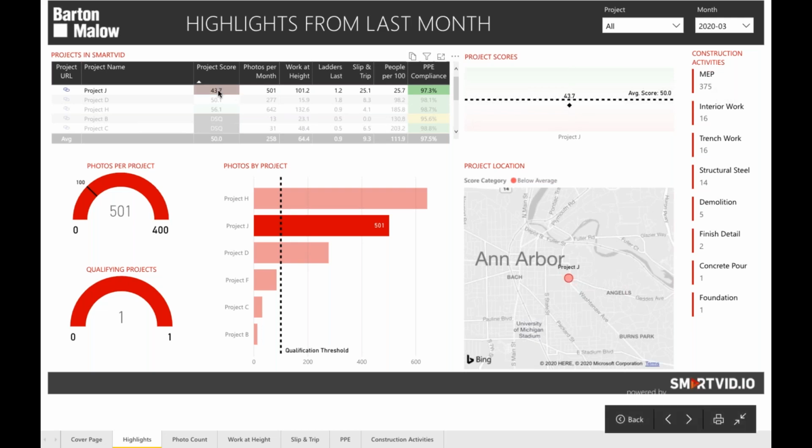But let's drill in real quick here, and let's say, all right, Project J, it's being seen as pretty risky. There's a bunch of work at height going on. Relative to other projects, there's a fair number of slip and trip hazards that are being seen, and the ladder's last ratio is actually pretty high relative to the others. Let's drill in and take a look at those.